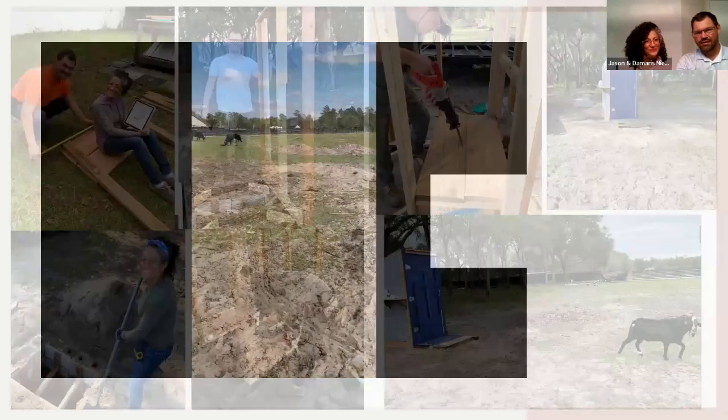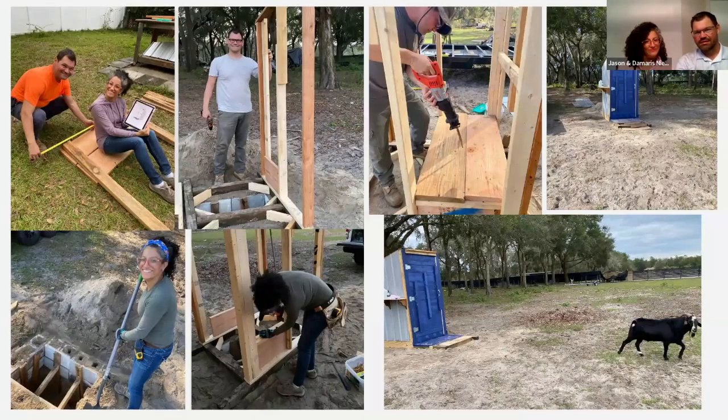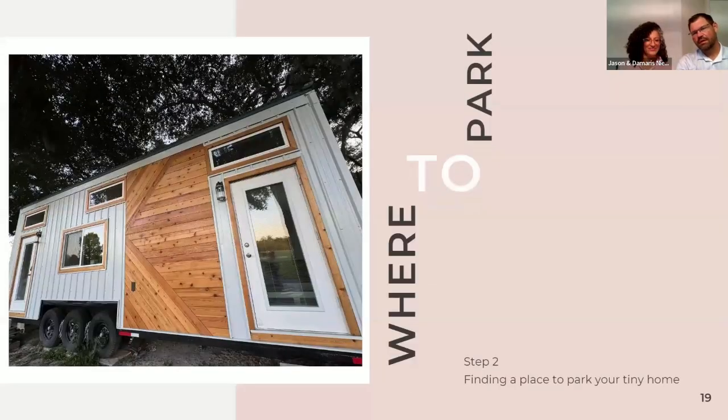And this is more of our outhouse building experience here. And the goat's not on the property anymore. Okay, so where to park it? Well, we did before we moved from Massachusetts to Florida.